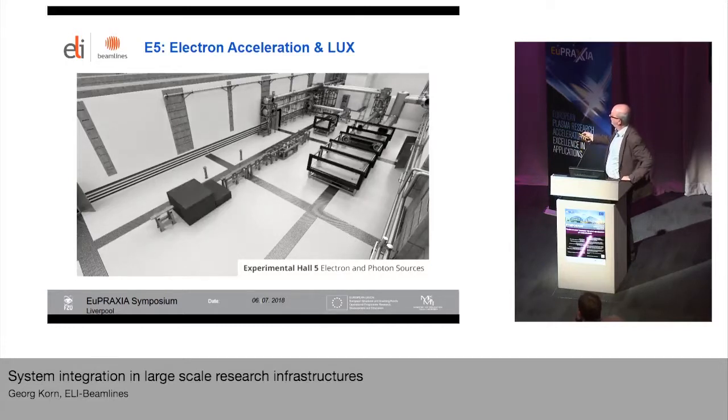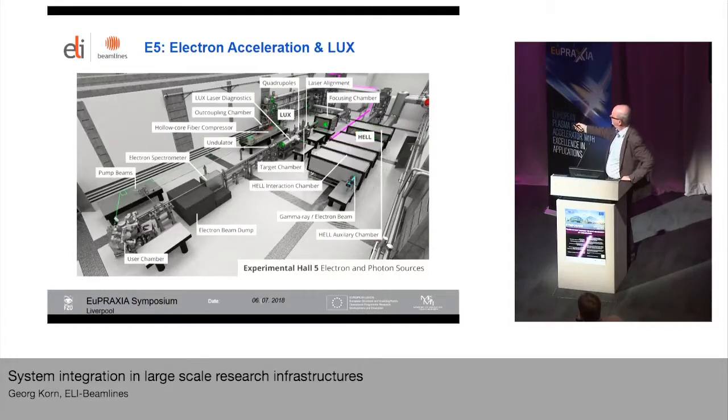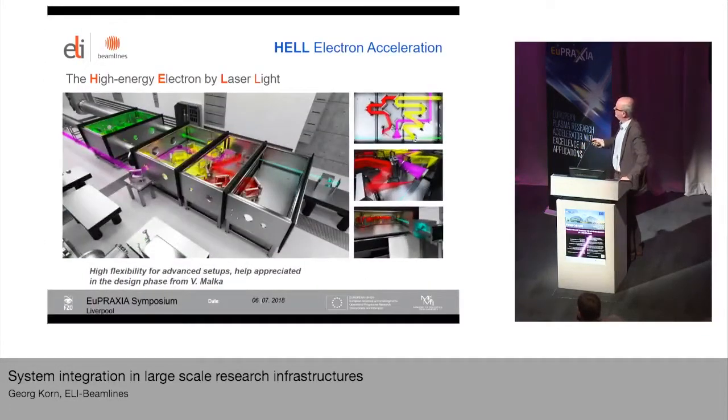So you see one of them is the undulator radiation source here. It looks to be extended further on. And that is the HEL, we call it high energy electron acceleration beamline. So we have them both in one area, to be able to work together. And when we talk to the church, we don't use this acronym. Okay, I think I'm more or less done.